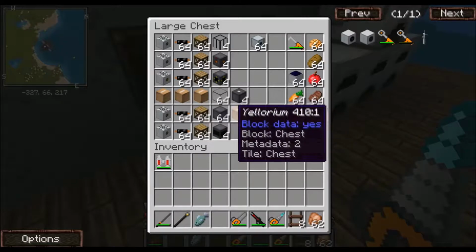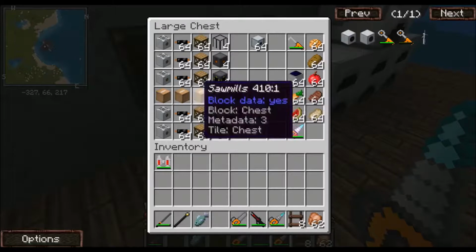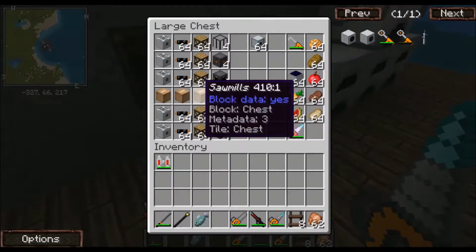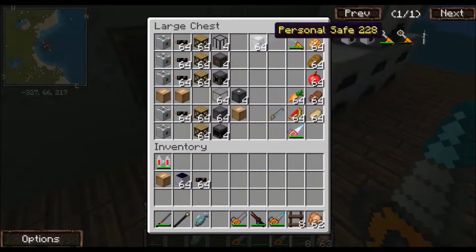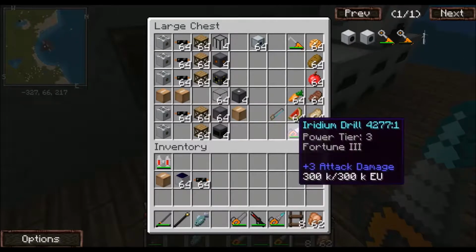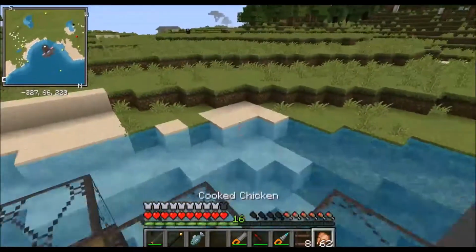We've got the yellorium, and stuff for a reactor, which is good. We're gonna need to get those reactors set up. We've got some sawmills, so we can get some lumber. Actually, we'll bring this with us. We can get these solar panels set up. We'll get some wiring. I don't want to set up the reactors just yet. I have a diamond drill and iridium drill. We'll just bring the diamond drill with us now.